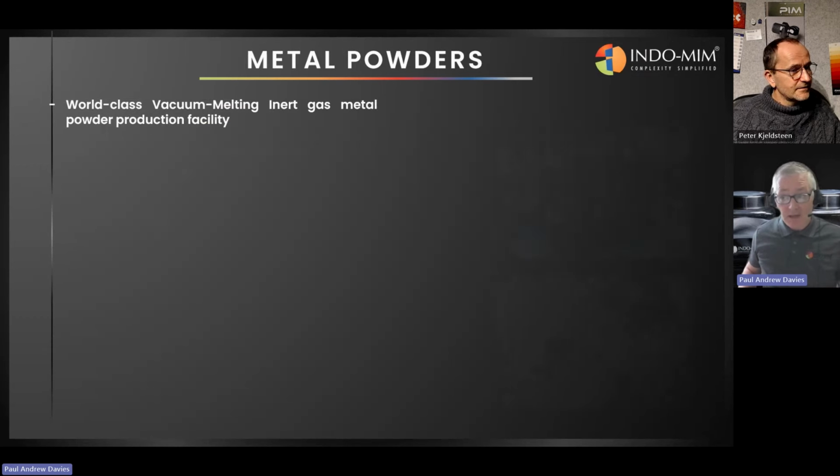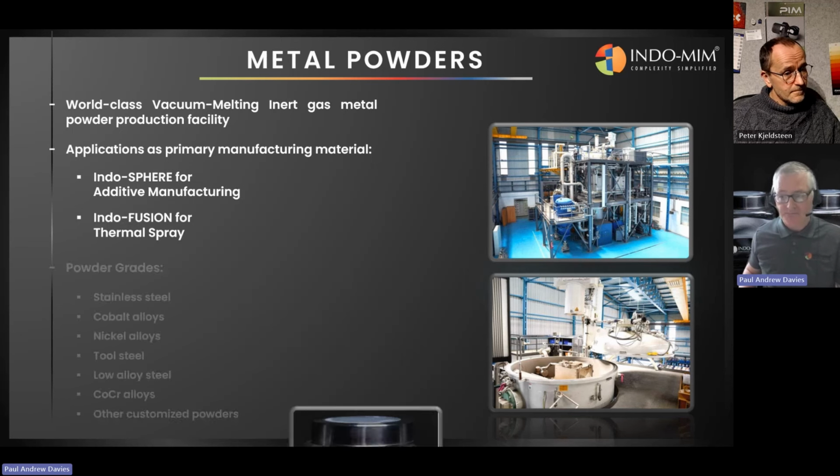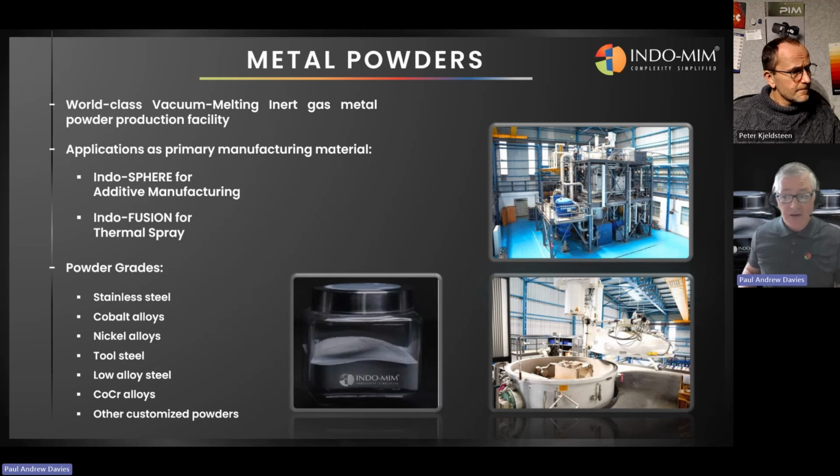So as I said, we're making our own metal powders, vacuum inert gas atomized, both for additive manufacture, thermal spray, and we utilize this equipment for our own MIM powders internally as well. But of course, we do buy powders on the market as well. And the grades manufactured are stainless steel, cobalt, nickel, tool steels, low alloy steels, and cobalt chrome, and a growing range of different alloys, in fact.